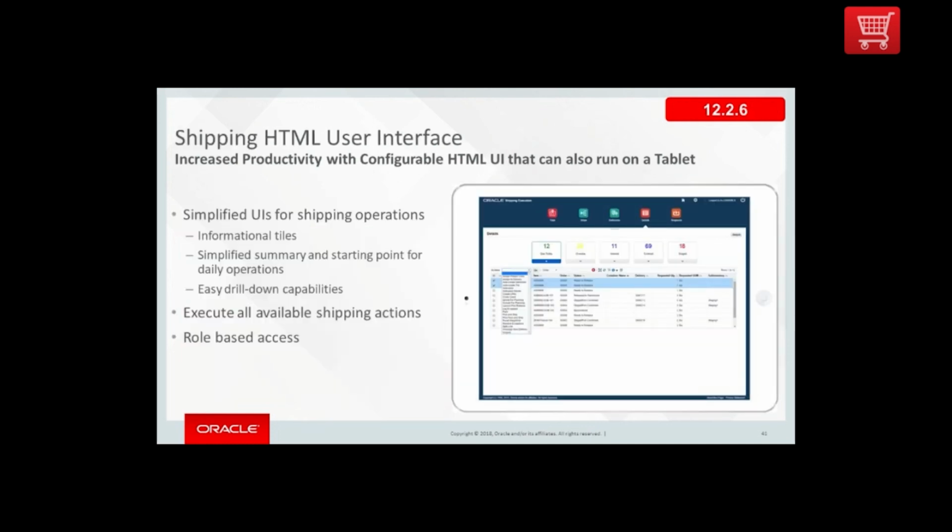Now, we also added a shipping user interface, and that came in 12.2.6. And this, again, helps you with your shipping operations. So, again, the same information tiles, and you can look at it on a tablet, but also laptops. There's a nice landing page. It's going to give you that simple summary and drill-down capabilities for your daily shipping operations. And it's the same role-based access that you have today. Similar to the way you sign in today to EBS, it's the same role-based access for your users as well.